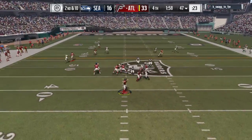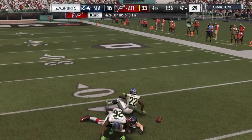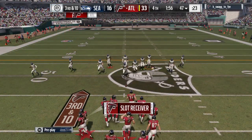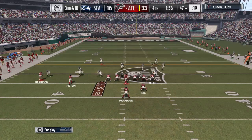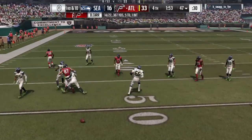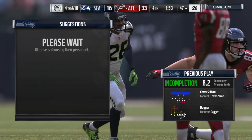Carr again here on 2nd and 10. And incomplete there. A nice hit. Jars the ball free and brings up 3rd down. So a 2nd down incompletion now brings up 3rd down. Throwing his Carr on 3rd down. And incomplete. The contact made the ball roam free and brings up 4th down.